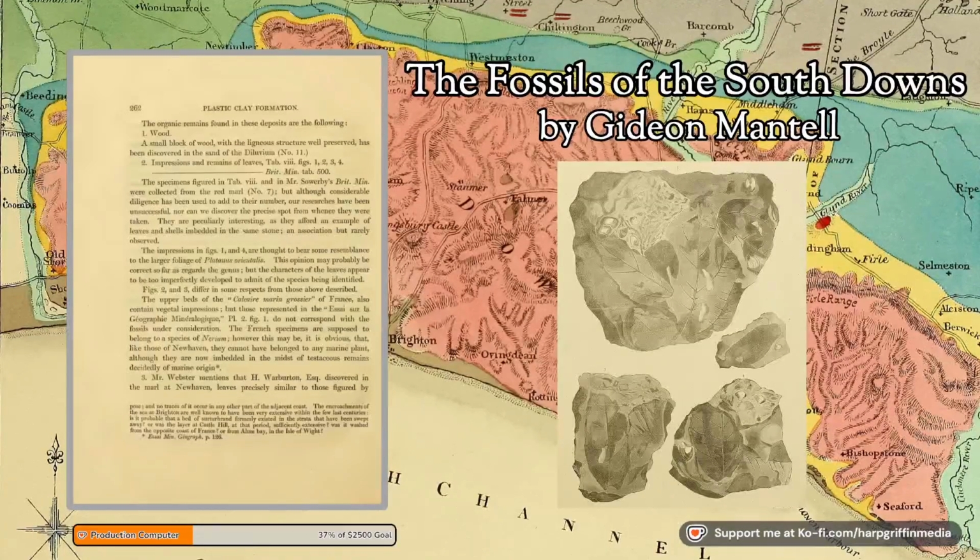The impressions in figures 1 and 4 are thought to bear some resemblance to the larger foliage of Platanus orientalis. This opinion may probably be correct so far as regards the genus, but the characters of the leaves appear to be too imperfectly developed to admit of the species being identified. Figures 2 and 3 differ in some respects from those above described.